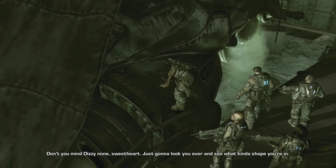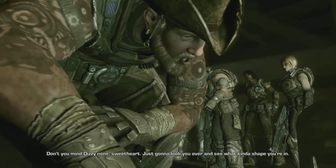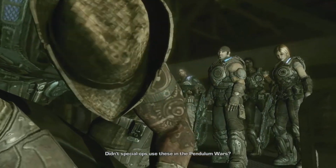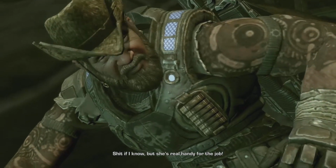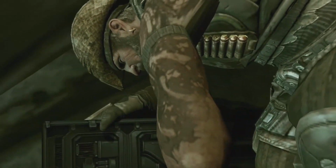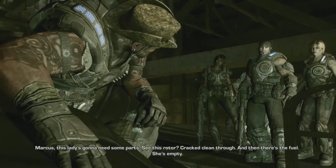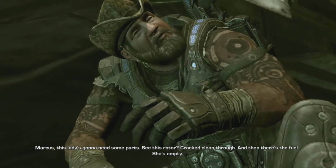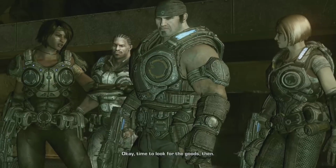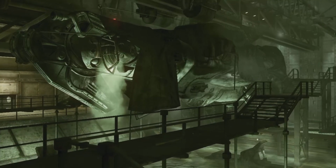Don't you mind Dizzy none, sweetheart. Just gonna look you over and see what kind of shape you're in. Didn't Special Ops use these in the Pendulum Wars? Shit if I know, but she's real handy for the job. Marcus, this lady's gonna need some parts. See this rotor? Crack clean through. And then there's the fuel. She's empty. Okay, time to look for the goods then. So, what's first?